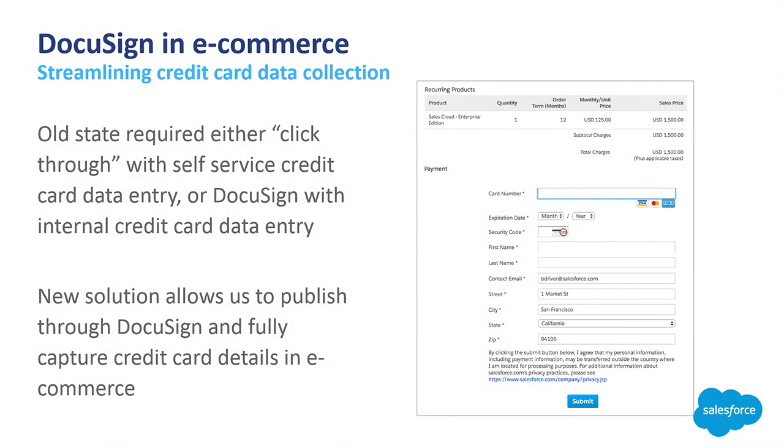One of the things we've done recently to increase our adoption of DocuSign and really streamline the customer process is we've implemented a process in our e-commerce system that allows us to combine the collection of credit card data with the DocuSign signature process. Today, you can publish a quote through DocuSign and a customer can log into checkout, which we also own, and accept that quote in DocuSign. The old state was that if the customer had a credit card quote, they needed to provide credit card information, they had to actually call somebody and give them the credit card number the old-fashioned way.